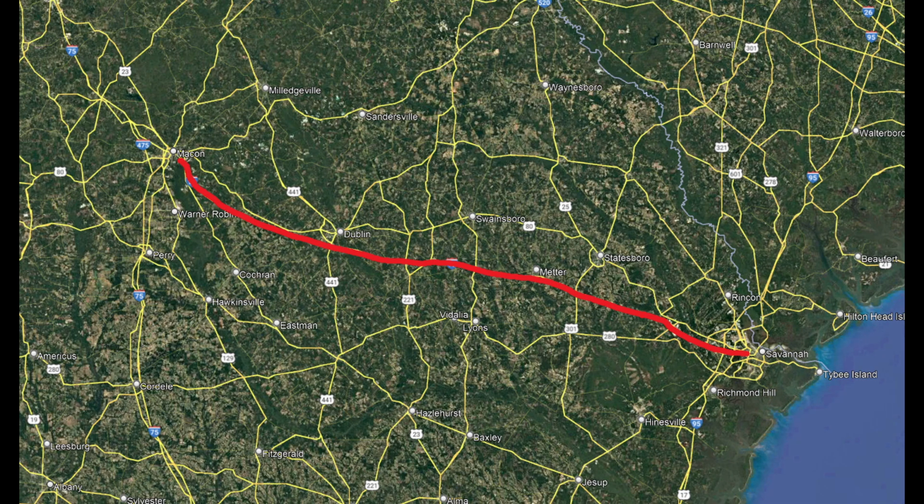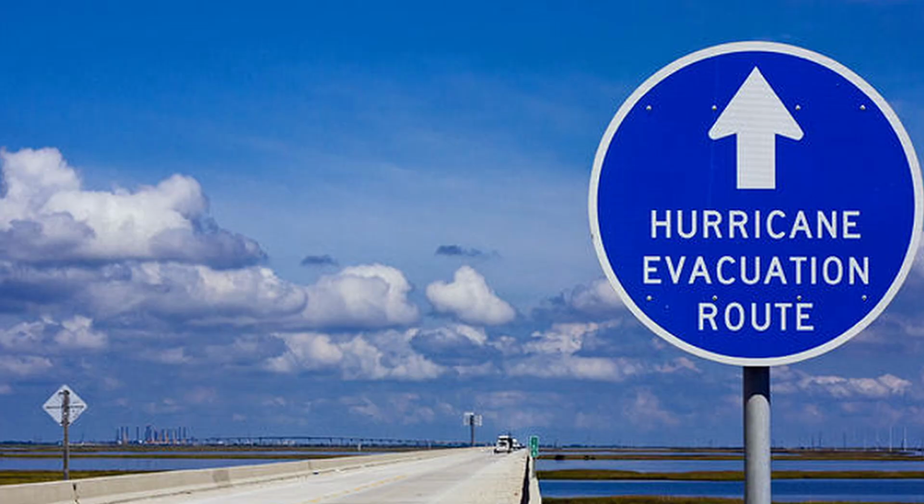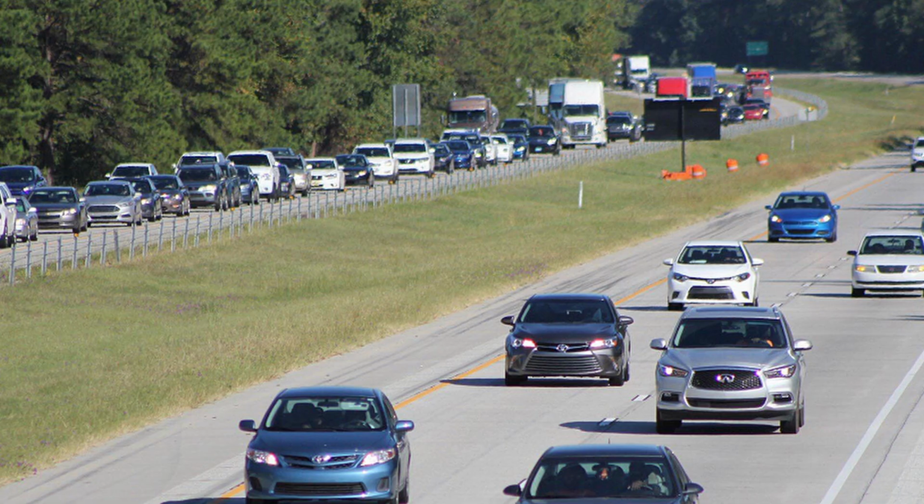So this route is actually very important to the state, being a major hurricane route. It was first used as a hurricane evacuation route in 1999 with Hurricane Floyd, where the two-way traffic was then turned into one-way traffic, using all 4 lanes to get people out of the evacuation areas. This has since been used for Hurricane Matthew, and most recently with Hurricane Irma.